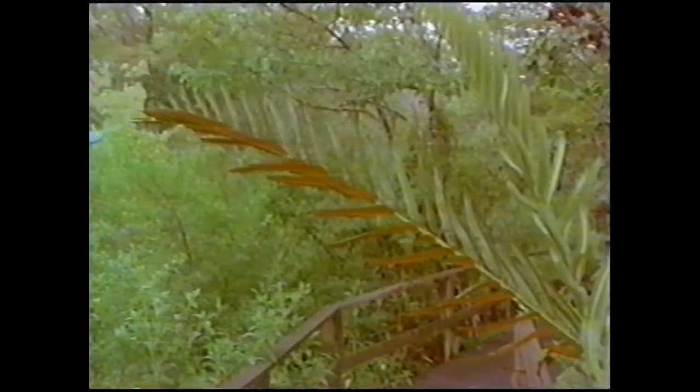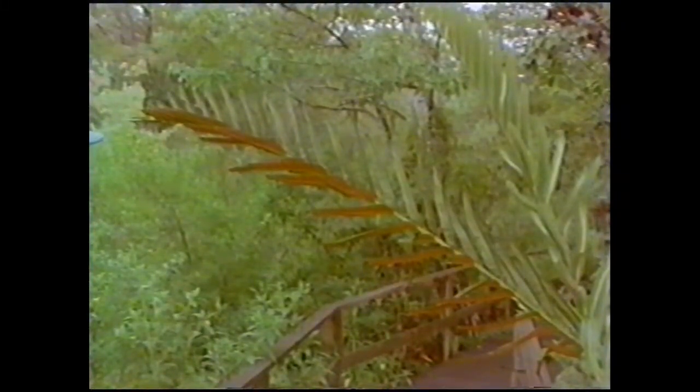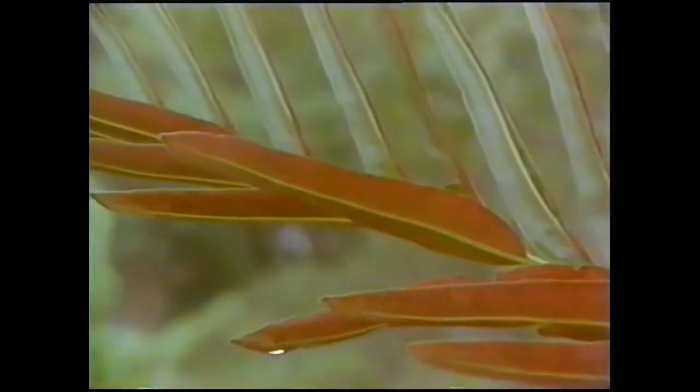The enormous leather fern may grow to 10 feet in height. The suede-like texture it develops, which gives the leather fern its name, is actually thousands of tiny reproductive spores. The spores on this strap fern are more distinct.